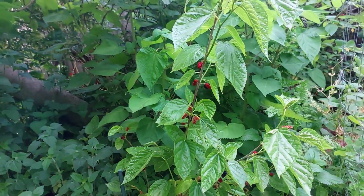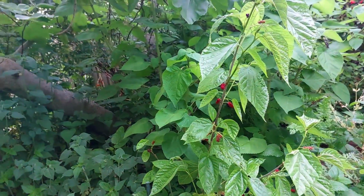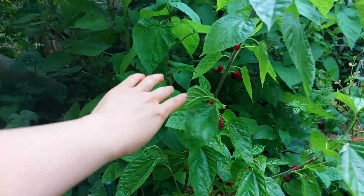That's good. It's got great flavour to it. Could be a bit sweeter. I could leave them longer, but yeah, how beautiful are mulberry trees.